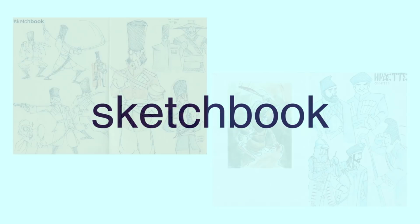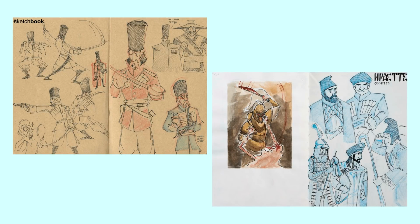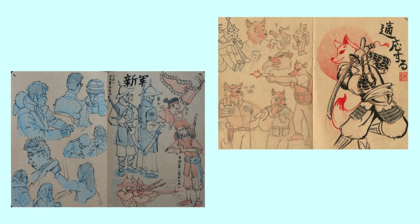Next up, sketchbook. So this is kind of a quintessential part of your portfolio, even though it's not required. Most people end up submitting sketchbook stuff, I'm pretty sure. And yeah, they just want to see if you like to draw in your spare time.